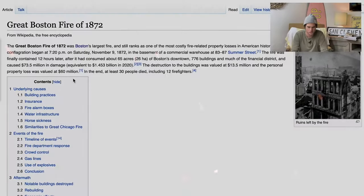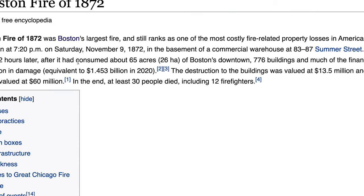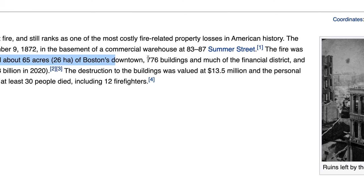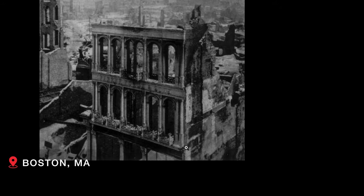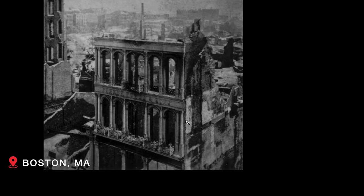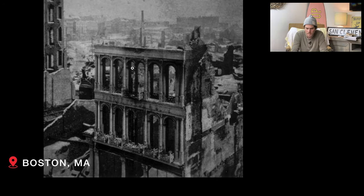And there's no way we could review ancient architecture in any part of the United States of America without reading about the fires. So of course we've got the Great Boston Fire of 1872, Boston's largest fire. And it says that the fire consumed 65 acres of Boston's downtown and 776 buildings. So fire destroys almost 1,000 buildings. Here's a picture they give us of ruins left by the fire. And I don't know, does fire just blast out huge chunks of the building? Is this picture actually from Boston?